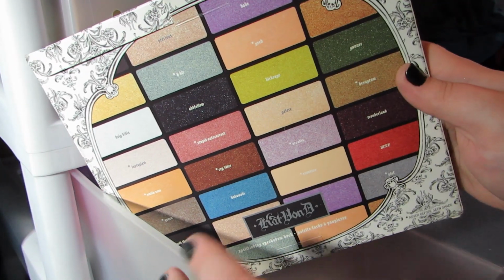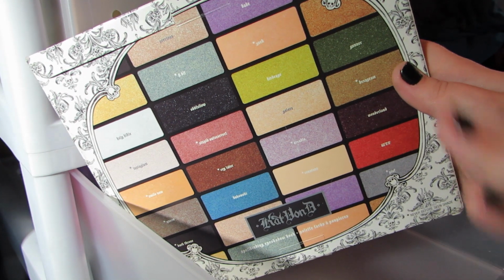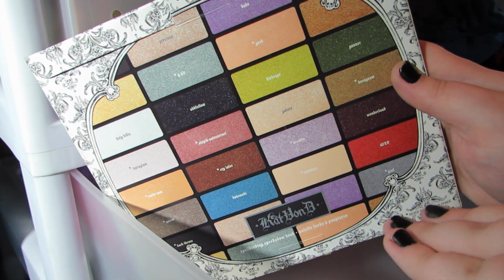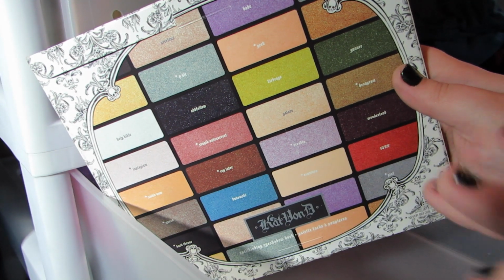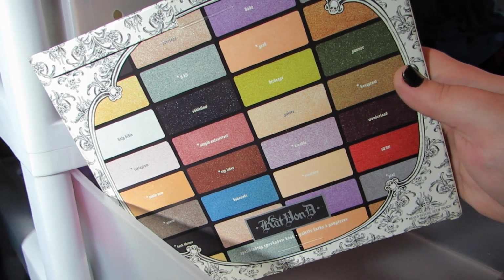I won't be opening it up to show all the shades just to save some time, but it does have a general overview. 12 out of the 24 shades in this palette were exclusive to just this palette, but the other 12 shades you can find randomly sprinkled throughout the other palettes she has released.